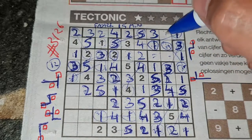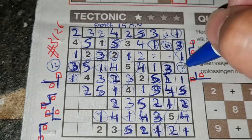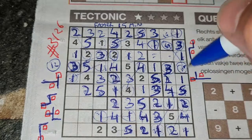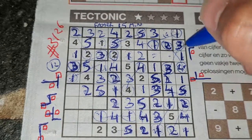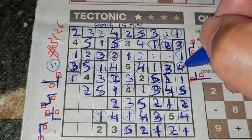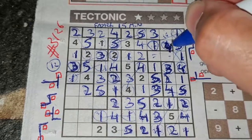Two numbers left, the 2 and the 4. Let me mark those two boxes. This box is connected with also 2 and a 4. But we see here 2. So no 2 there. 2 should be here. And the 4. No. Here cannot be a 2. So this should be a 4, and this box should be also a 4. Almost made a mistake.